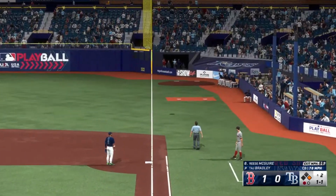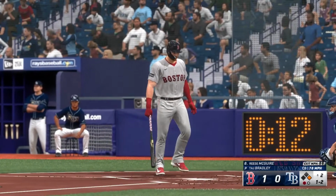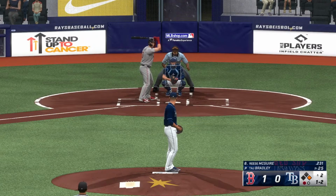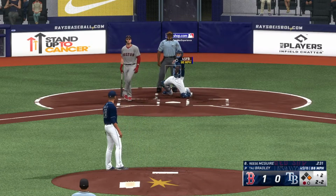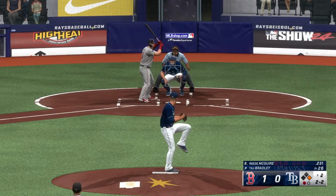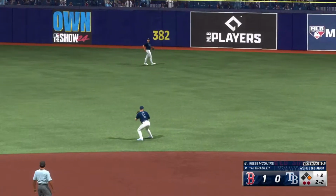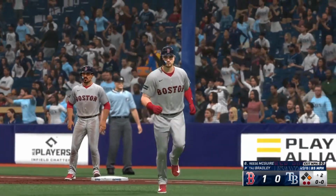Right field down the line, and that one slices foul. Next offering upstairs. Now one out to right. Lowe has it sized up. He's got it. And there are two outs. Maybe caught that one off the end just a little bit. Couldn't quite barrel it up enough to really drive it.